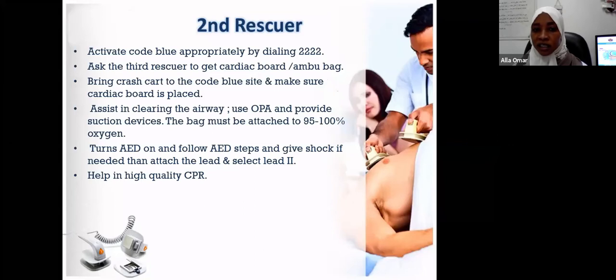When the third nurse comes, she will start ambu bagging with a plain ambu bag, nothing attached. It will not be attached to oxygen or a reservoir. But this is the role of the second nurse.